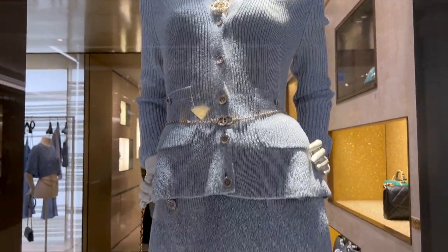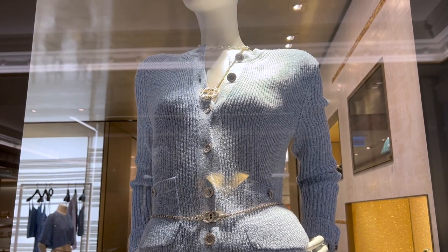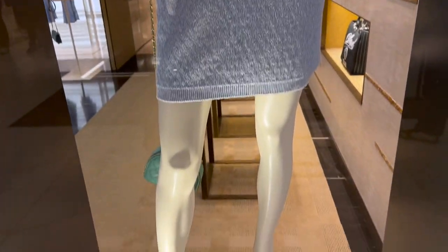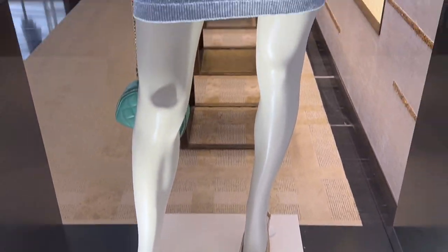Past the Chanel window. This is a beautiful, haven't seen this one before, a light blue two-piece knitted set, gorgeous, with the infamous shoes of the season. Delicious.